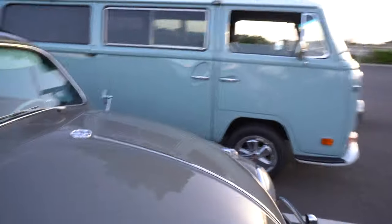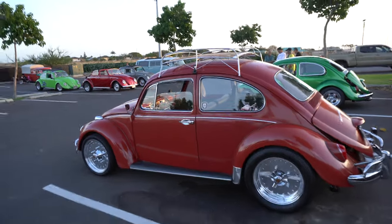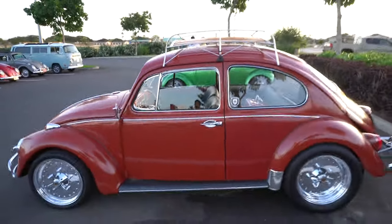What I have noticed about the cars already here is the paint's pretty good and the interiors are lovely. It's a very original car. Original paint. I love that. You see the original paint on the door. Brilliant car.